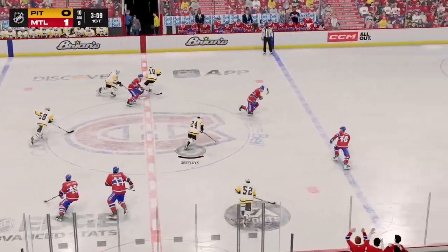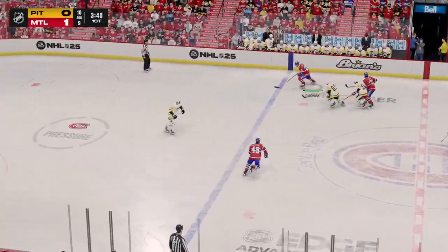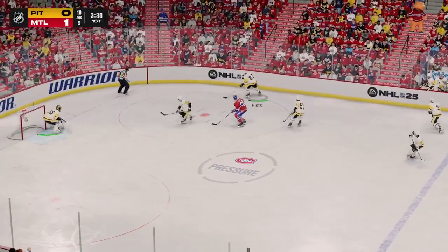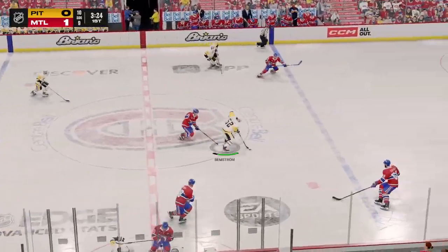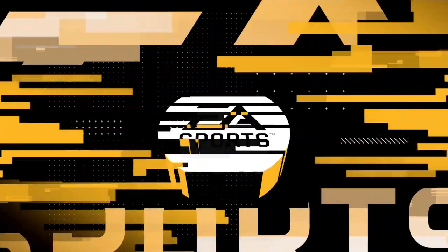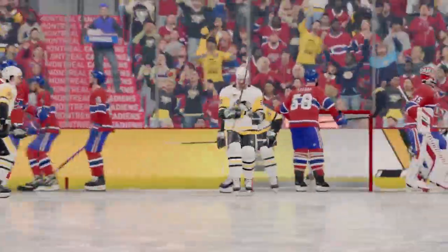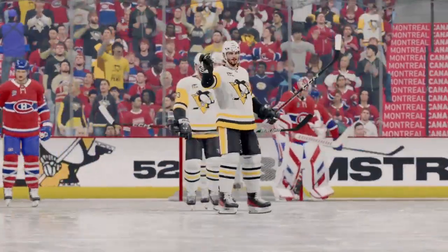The Penguins get a hold of the puck along the boards. Montreal's got possession here in the neutral zone. Poked away in the defensive end. Rocked on the play. Shot! Scores! I got two words for you. New game. Yeah, certainly is, James.